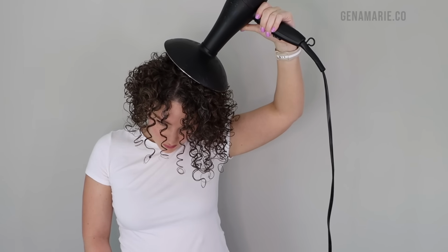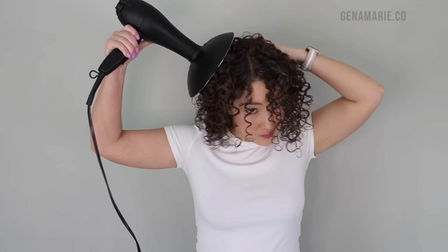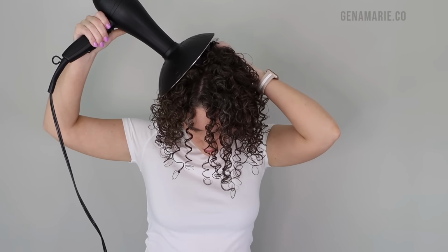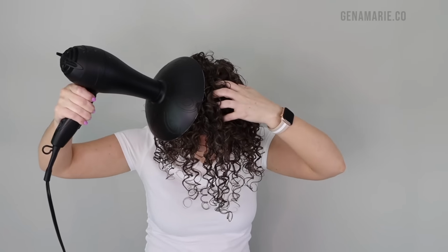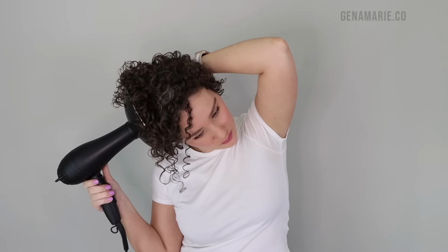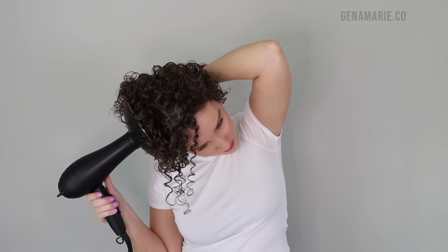This is the only way to really get true root volume because you're setting your hair away from your scalp and you're kind of bubbling the roots up and then it's setting it with the heat. So this is really game changing. It's also going to dry your roots and help to set the hair away from your scalp. You can also flip from side to side, but I find that the method of targeting the roots directly around your part area really makes a big difference.